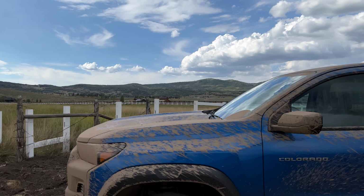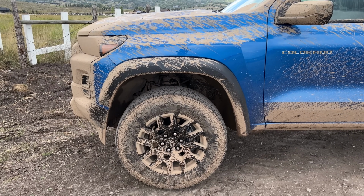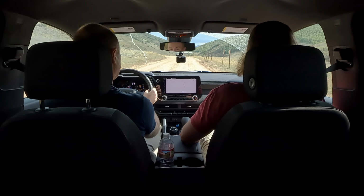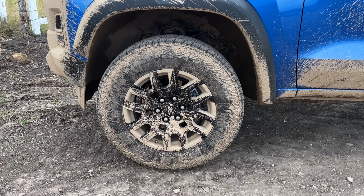Now this comes with 18s. You can go all the way up to 22s depending on what you want and the package. But the tires themselves, they're still 32s. That means they're really well suited for doing some serious off-roading. That is clearly what this is aimed at.